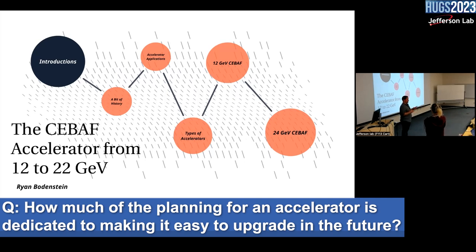Jefferson Lab, when it was originally designed, actually left some space at the end of their LINAC for later upgrades. I've heard both sides, like, oh, it was by accident. And some people say, no, it was on purpose for future upgrades. I'm going to give the benefit of the doubt and say, like, oh no, they knew that they wanted to upgrade later, so they left space for more cryomodules, right?